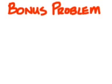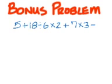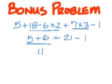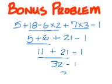Bonus problem. 5 plus 18 divided by 6 times 2 plus 7 times 3 minus 1. On the bonus, it should have been 18 divided by 6 is 3 times 2 is 6. And then we'll do 7 times 3 is 21. 11 plus 21 minus 1. 32 minus 1.